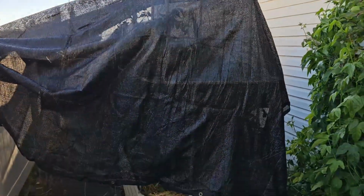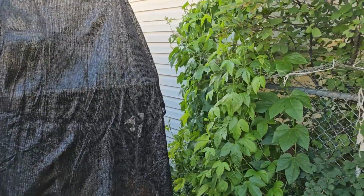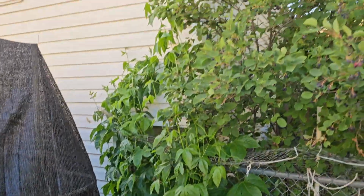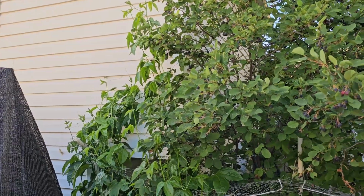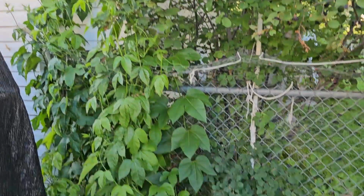So now we're over here on the south side of my property, and in my last video I talked about why I'm shading my tomatoes, and you'll see that video. I'll link it up at the top. But right here, we have a couple of edible plants. We have a maypop.